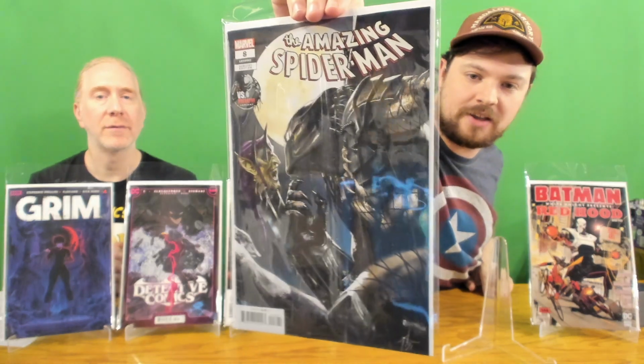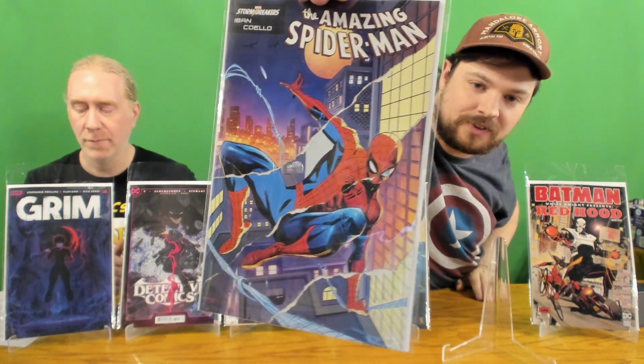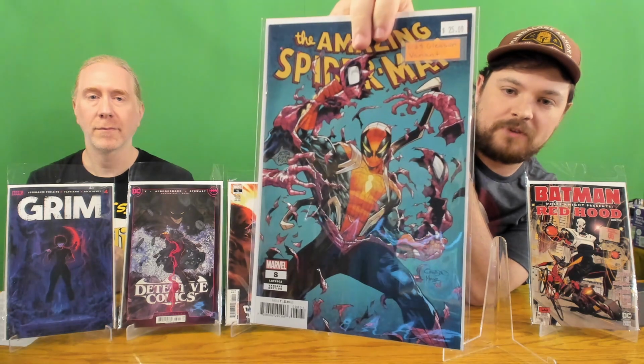Then we have the Del Predator variant. I really like this one. This is the Coelho variant, where part of it is kind of modern and part of it's retro. And then we have this 1 in 25 Gleason variant that's so cool, where he's ripping out of his old suit into his new suit that we're selling to our customers for $25.